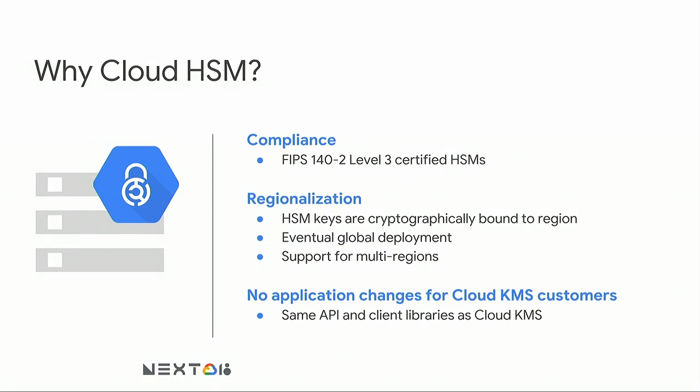So just like Cloud KMS right now, we'll have a global region, and we will have a US region, a Europe region, and an Asia region. What these multi-regions mean is that when you create a key within, for example, the US region, then that key can actually be served out of any of the HSMs within those multiple regions. So it's up to you. You can actually choose how granular you want this. Over there, please.